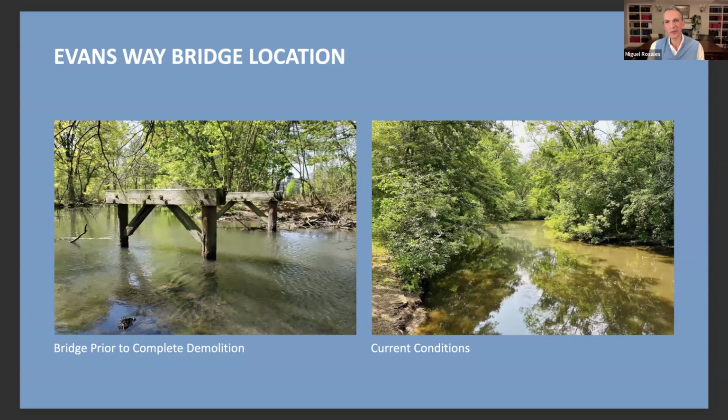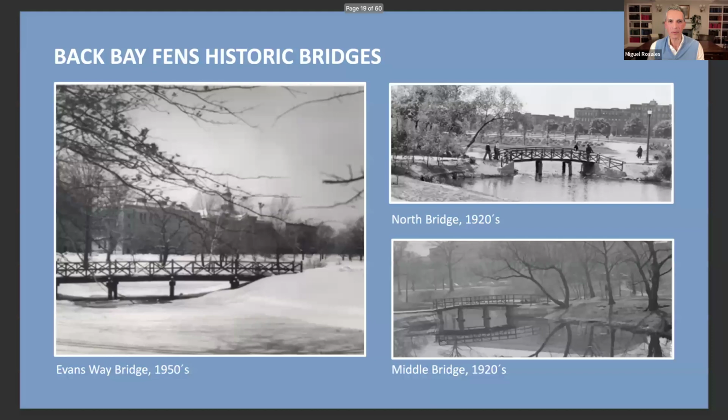But the site is absolutely beautiful. You can see the landscaping. You almost feel like you are outside Boston, somewhere in the countryside. And if it were not for some noise from the cars, it would be completely peaceful. So it's a very, very nice location for a bridge.